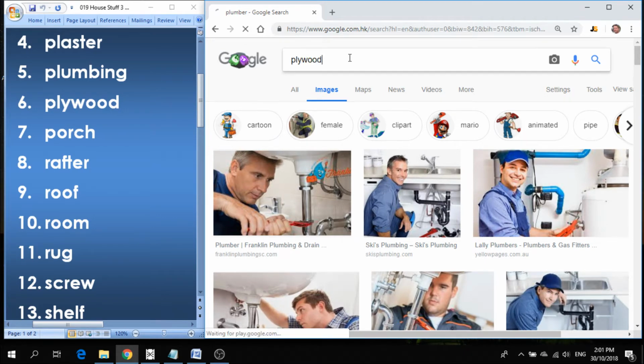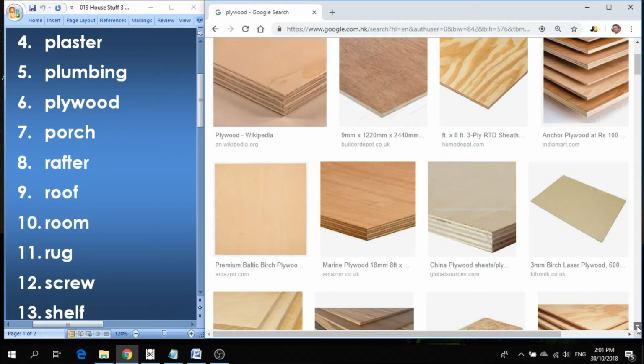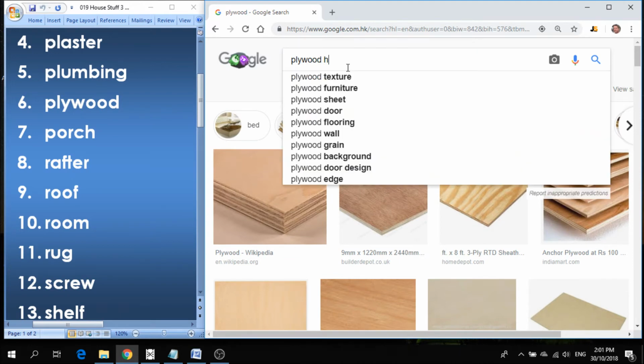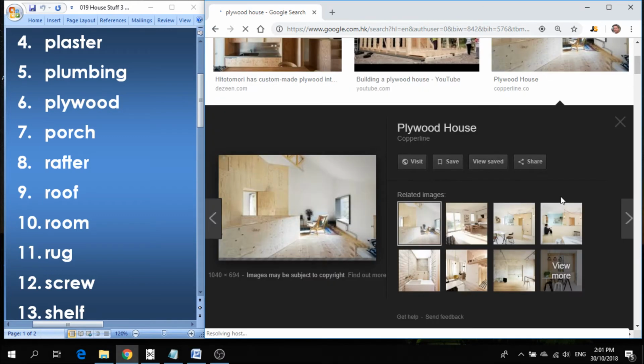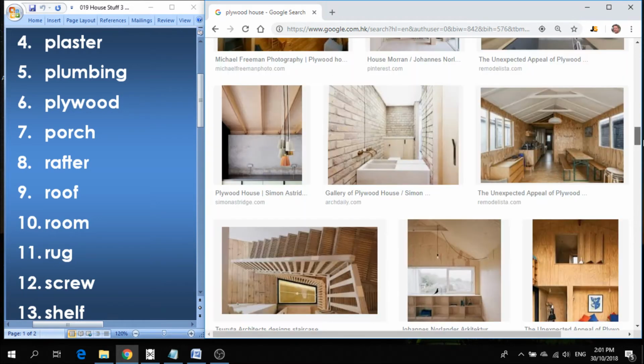To build any house, you use a certain type of wood. Many times, it is plywood. Plywood. So let's look at a more detailed picture. Plywood house. So as you can see, before the room is finished, they use plywood. Plywood is large flat pieces of wood. Okay, so here. You see on the side of this house, this is all called plywood.